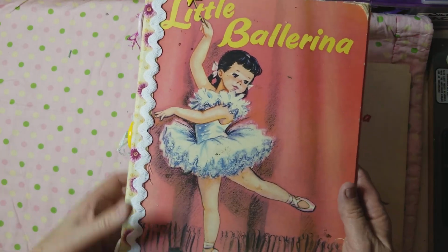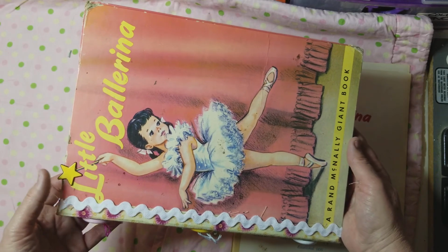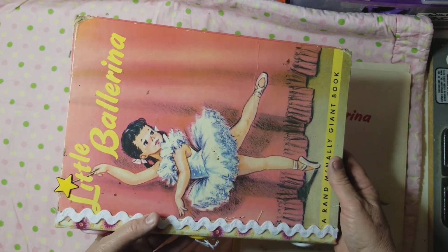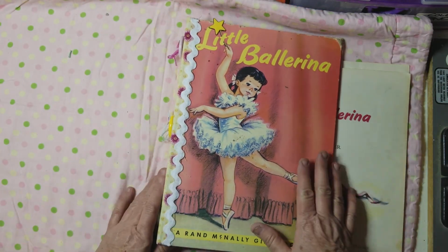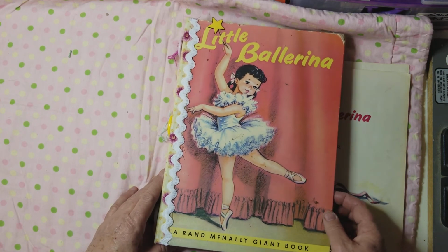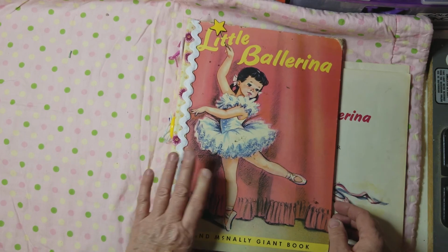Now, the reason I like this one is because many years ago, I had a scholarship in dance, and I always loved to dance, and I always thought of this as me. I've had this since I was about 10 years old, and I'm over 60 now, so it's quite some time that I've had it.